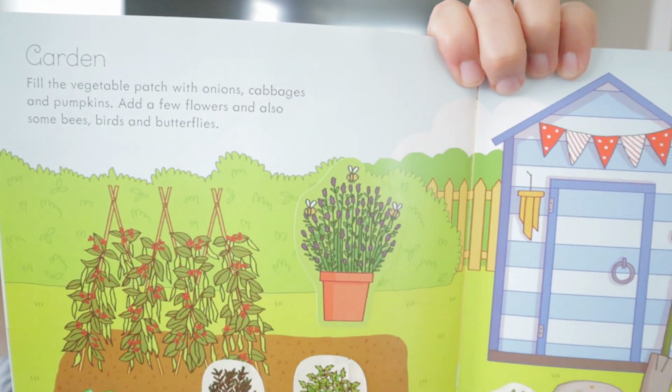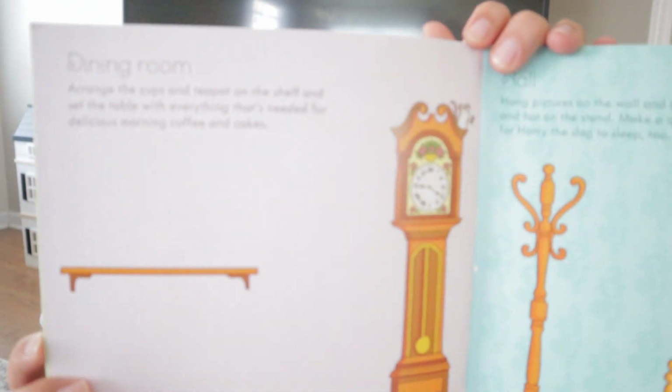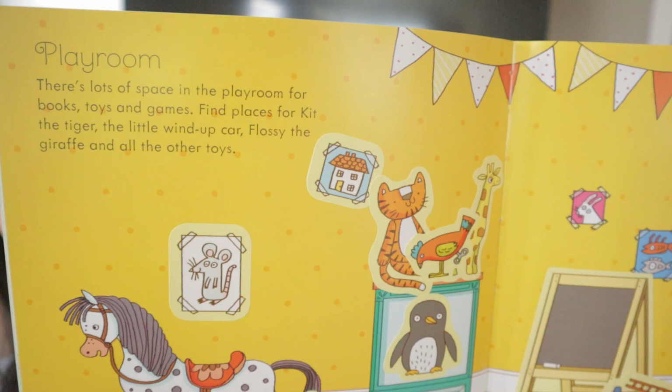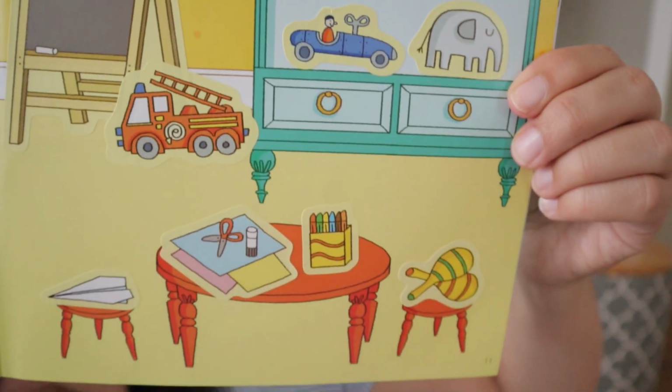So there's different rooms in the house. Oh, and even in the garden. Oh, she did get to that part. So even in the garden back here, they've got some. And so it just goes through the house. You've got the dining room here. You've got a hall, a playroom. Oh, this is fun. She definitely liked the playroom. You've got a main bedroom, a children's bedroom. Oh, and then even a bathroom.